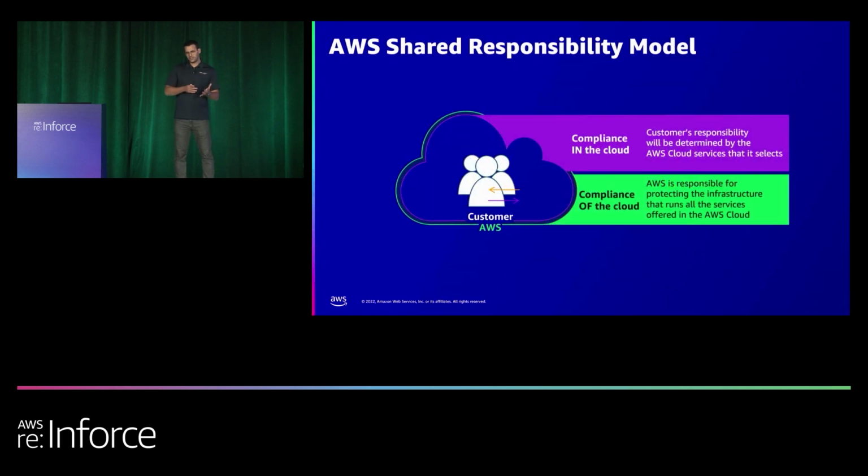So security and compliance, when it comes to running workloads on AWS, is a shared responsibility between AWS and the customer. So AWS protects the infrastructure that runs the different services that you, the customers, consume. And your responsibility is determined by the services that you use. If I take, for example, the Amazon EC2 service, the customer responsibility is to secure the guest OS, for example, the software that runs inside the EC2 instance to filter traffic.